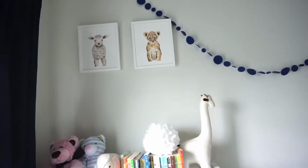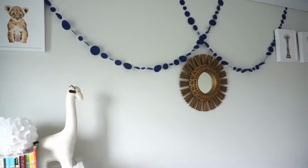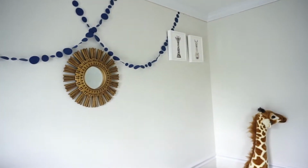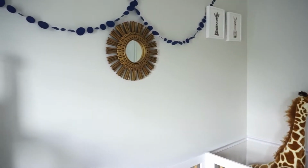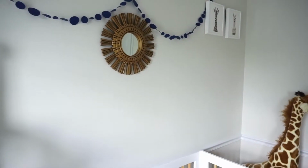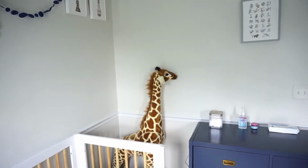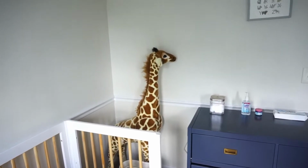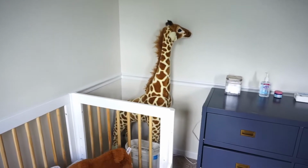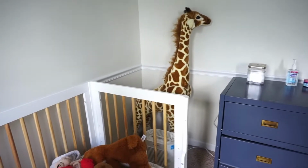The theme of his room was kind of, I wanted to do a modern boho style, almost jungle-like. So the art actually comes from Minted wall art. If you didn't know, they do have wall art there. This mirror, I believe, came from West Elm or something like that, but I just like the sunburst feel of it. And then this big giraffe, I believe my mom gifted this to us from Pottery Kids too. Again, I'll link everything so that you know where it came from. The glider that I showed you also came from Pottery Kids.